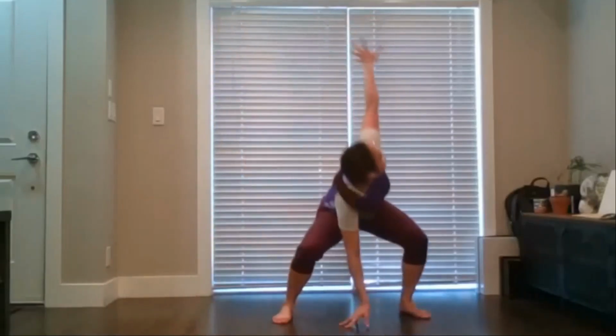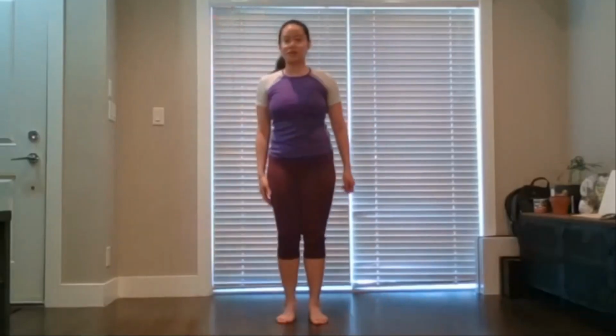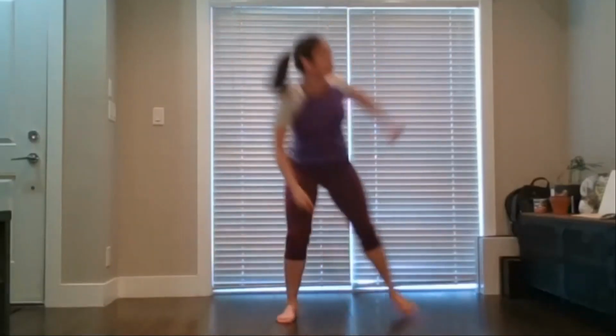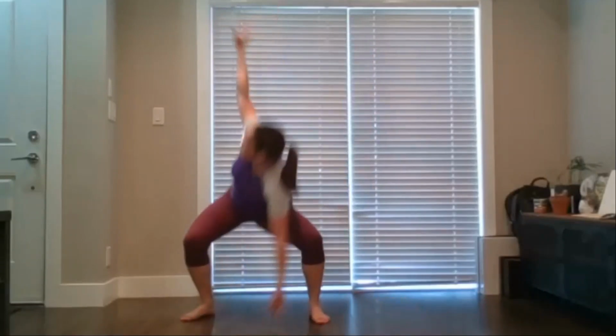Stepping out to the side as far as you can. Reach those arms in opposite directions. If you can't touch the floor, don't worry. That's okay. Just keep pushing yourself. Go as far as you possibly can. You can do this.